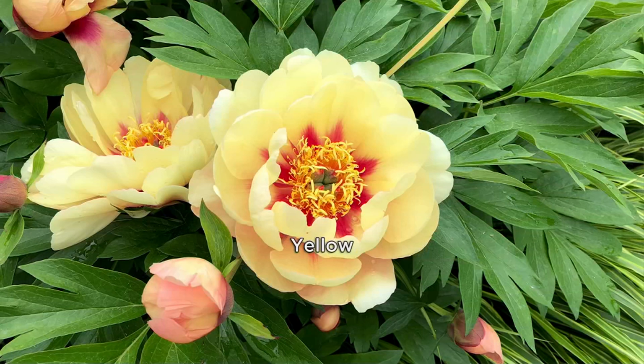Yeah, so we have 3 different colors this year. The beautiful yellow has those streaks of red right in the middle and those bright golden anthers. This is my favorite color just because I think it's such a bright and energizing color to have in your spring garden.